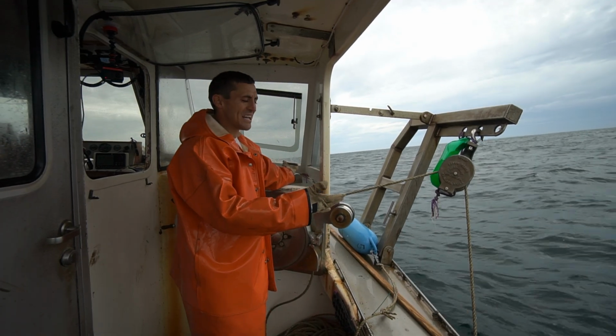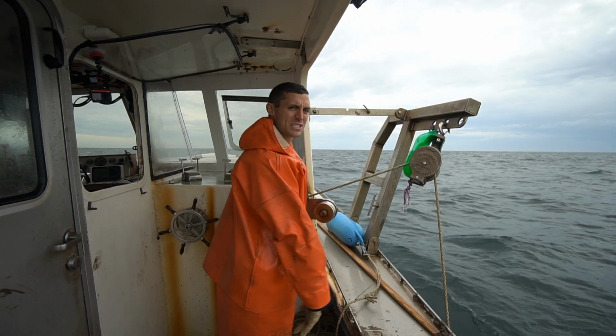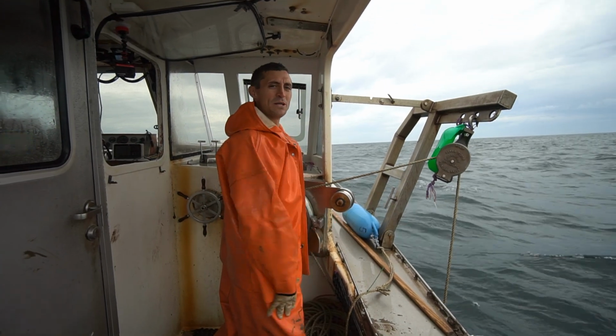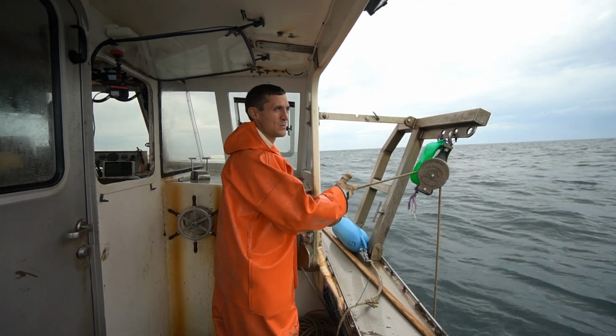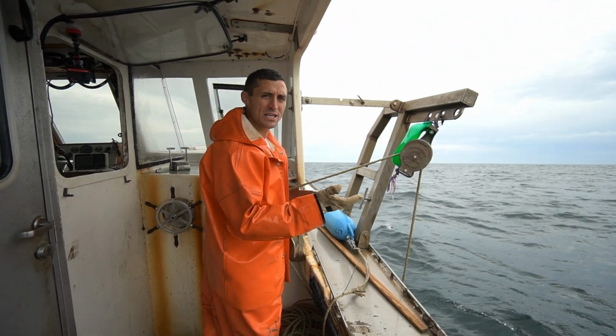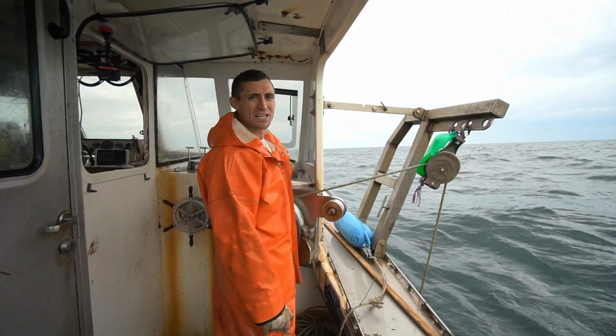Just to give you a quick sense of how many punch tails we get, I'm gonna haul this trap up. We haven't hauled it yet. We haven't seen what's in it. Just to give you a sense of what an unopened trap looks like. And sometimes we catch tons and tons of punch tails. Sometimes we're not catching quite as many. Right now we're not getting quite as many punch tails, but there are times where we catch over 1,000 punch tails in a day.